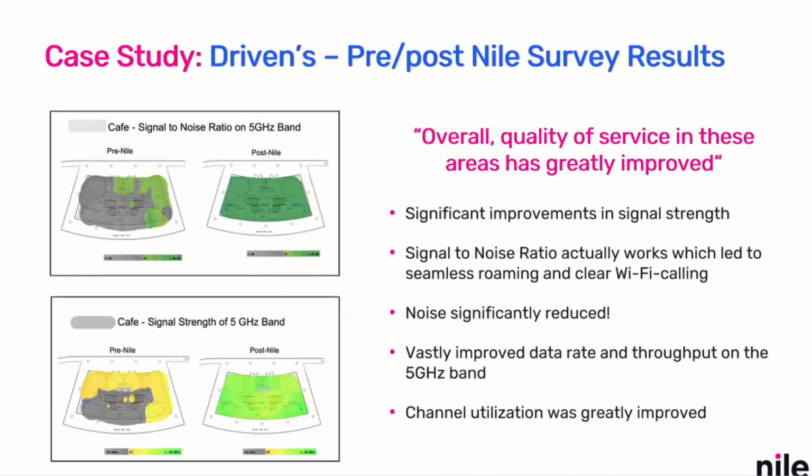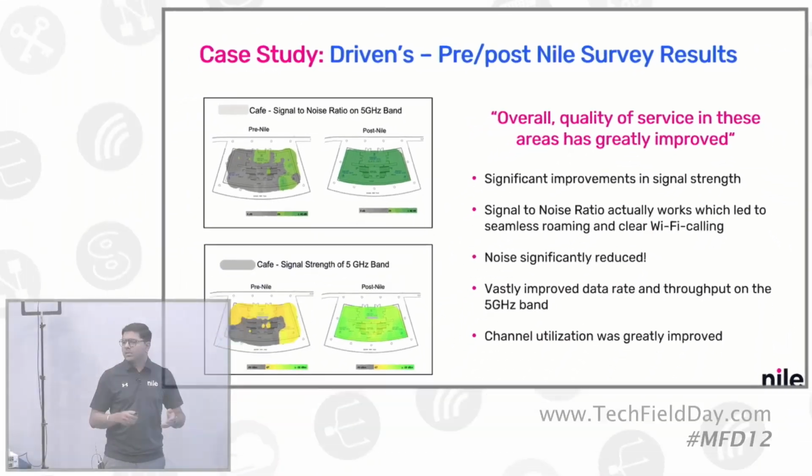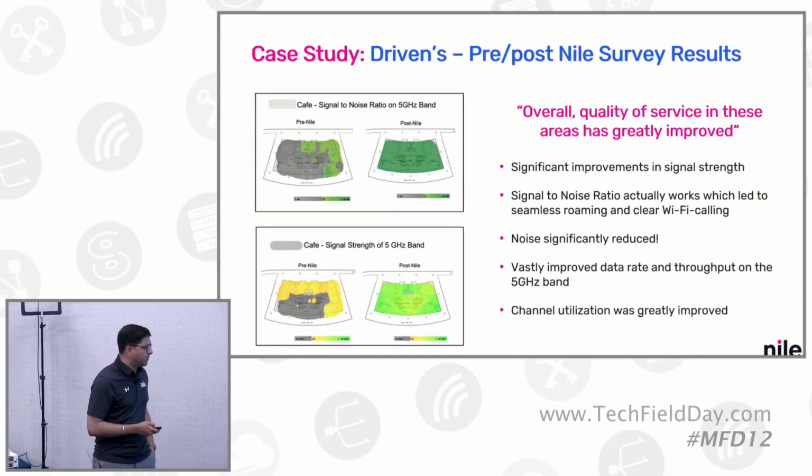So I just wanted to talk about those two when it comes to channel planning. Hopefully that addresses some of the curiosity that, hey, shifting left, channel planning is a big area. How does Nile take care of it? Hopefully we were able to answer some of that.